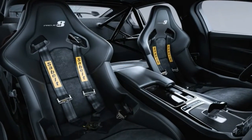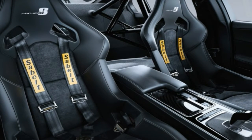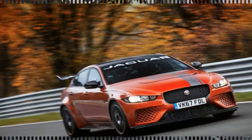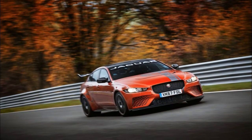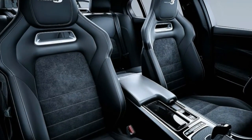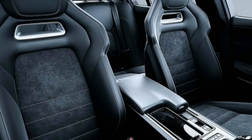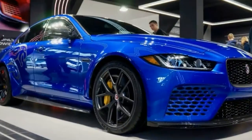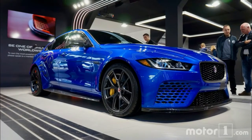Teased in camo wrap last month, the production version of the most powerful, agile and extreme performance Jaguar road car ever produced has now been shown. Set for a dynamic reveal later this week at the Goodwood Festival of Speed, this limited run of 300 sedans globally is the second collector's edition car to be released by Jag, but the first to be fully assembled at the new SVO Technical Center in Coventry, England.